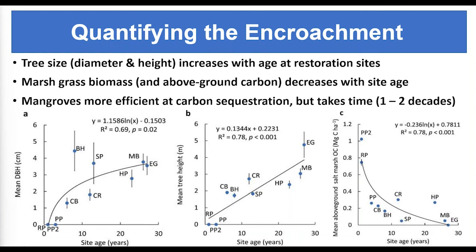So this is good quantitative evidence. Actually, this is kind of okay though, because mangroves actually are more efficient at storing both above ground and below ground carbon. So over time, you're getting more realized blue carbon benefits, but you are losing a pretty critical habitat, and that is your salt marsh and your salt barren.